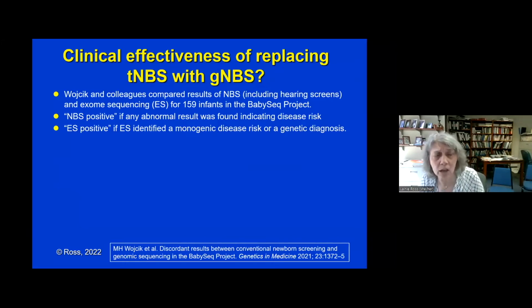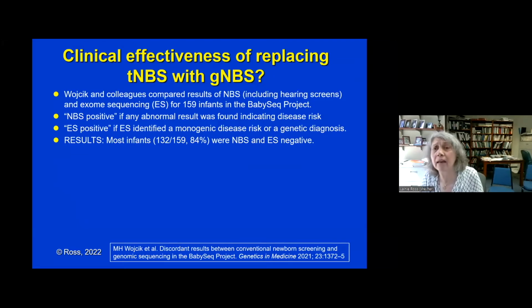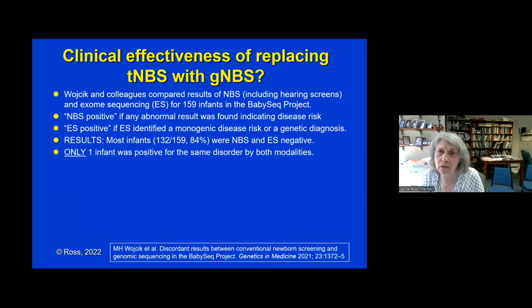They said a condition was newborn screen positive if there were any abnormal results found indicating disease risk, and it was exome sequencing positive if the exome identified a monogenic disease risk or genetic diagnosis. The result was that most infants were newborn screen and exome sequencing negative, but only one was positive in both methodologies. So these methodologies are not equivalent.